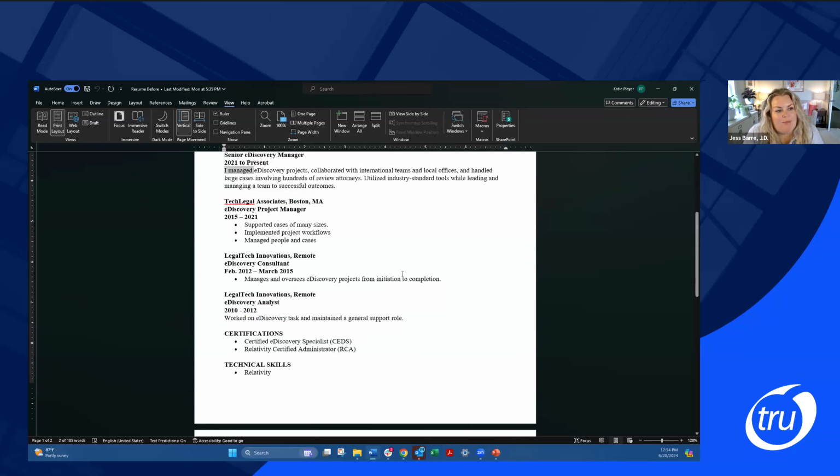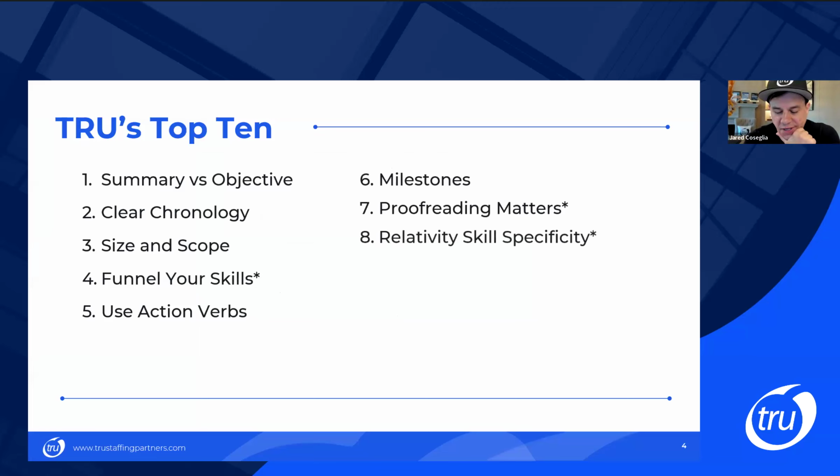And then finally, make sure you're incorporating as many terms of art as possible. Terms of art talk about the language of eDiscovery, right? Use the common terms, use tool names, drop all of that into your resume because it lends credibility and sophistication. And it's a great transition into number 8, which is Relativity skills specificity.